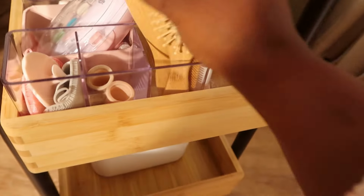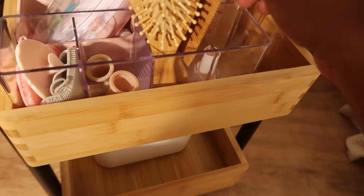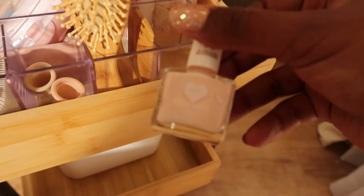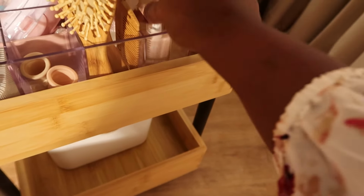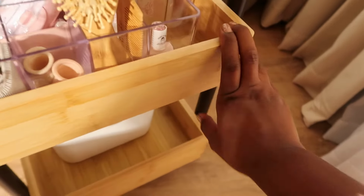I have these little toothbrushes, silicone as well. I have these bamboo hair brushes and comb, and then I have a baby friendly nail polish. I can't wait to paint her little nails. I don't know how that's gonna work with her being so young, but I got that in there.